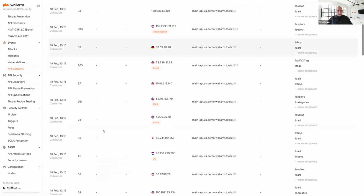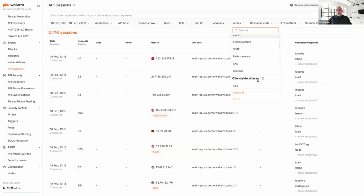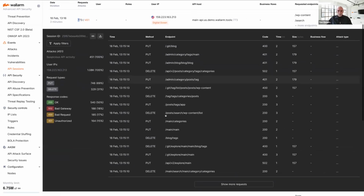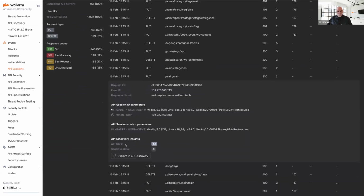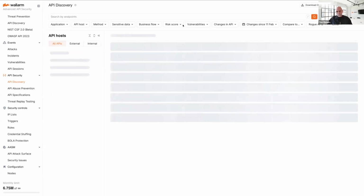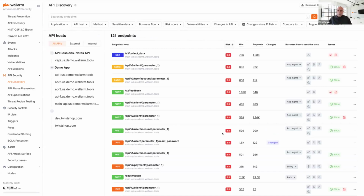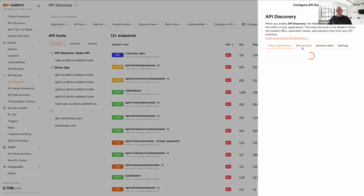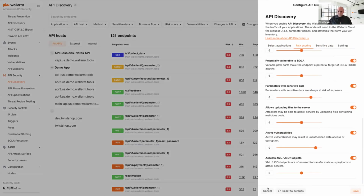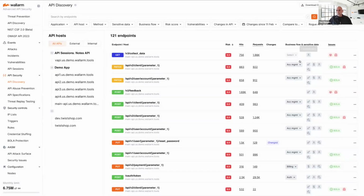So back to API sessions, we're looking at all the blocked attacks. In these attacks, we can see what the API risk is for that particular attack. And then we can explore that in API discovery to look for any of the data that happens to be in there. In this data, you can set it up by risk. Those risks are configurable, and you can set them up for each of the 6 different ways that we can look for risk and then sort by those. So all of the risky things should bubble up to the top.